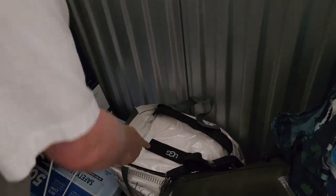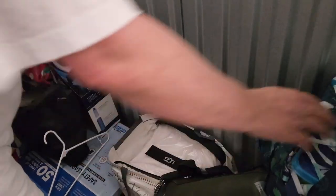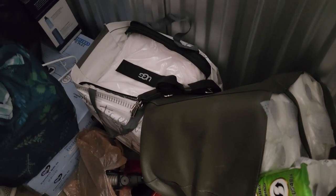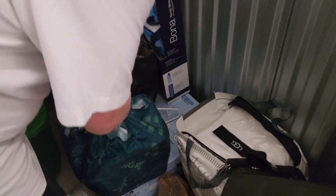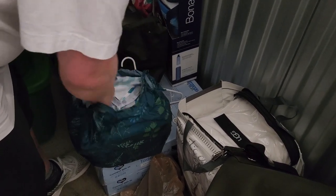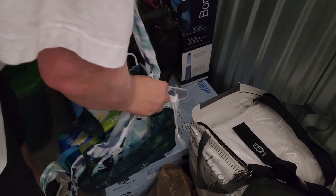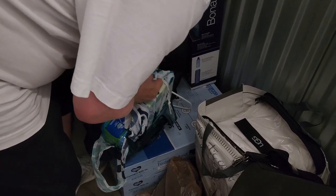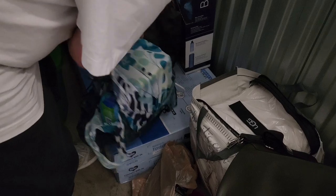Oh, okay. Wait a minute. Is that different? That's different. Wait, this is heavy too. What in the world is this? Normally when it's heavy, it's wet wipes. Yep. Wet wipes. Swiffer XL. Swiffer XL. I have all the Swiffer XL.